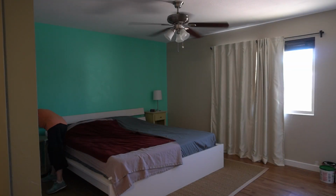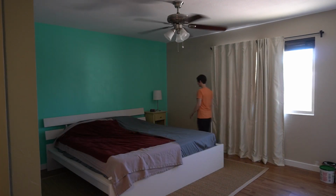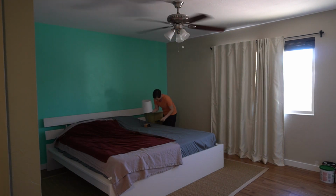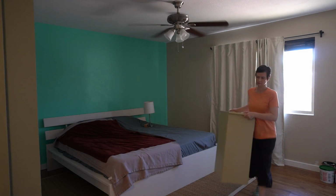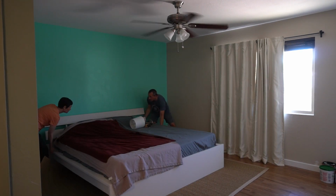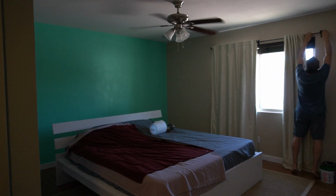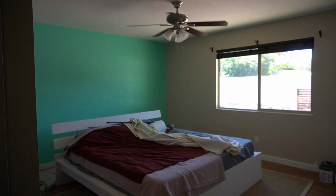Back home, I had to clear the walls and the room to prep for painting. With the nightstands out and the bed pushed to the middle, Matt got started taking down the curtains. I got drop cloths laid out and I was ready to go.